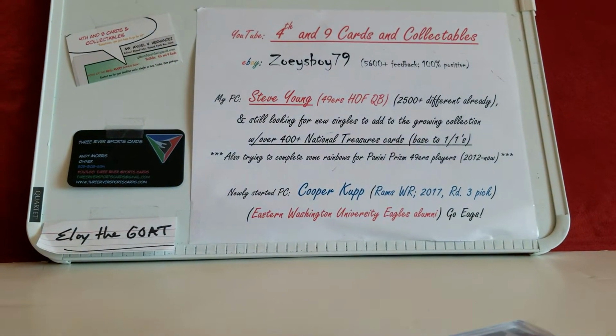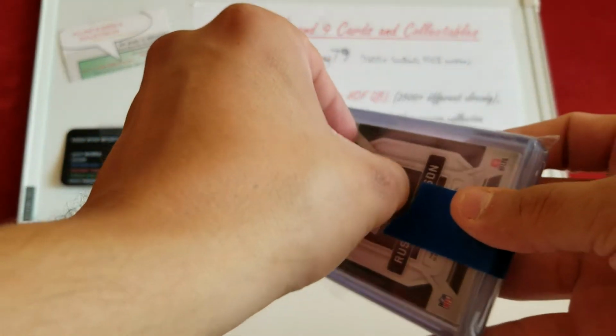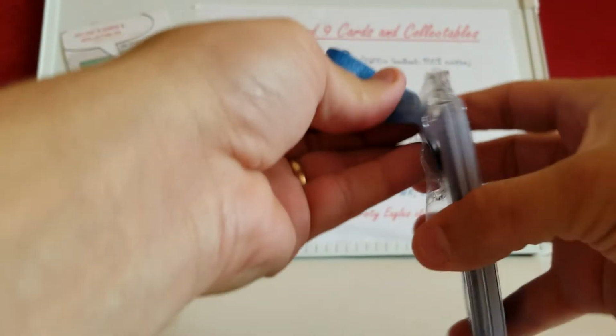I don't have to send anything, but I like to. It's hanging around in boxes in my collection. What purpose does it serve me? Not a whole lot. So why not? Why not help someone else's collection that I can?